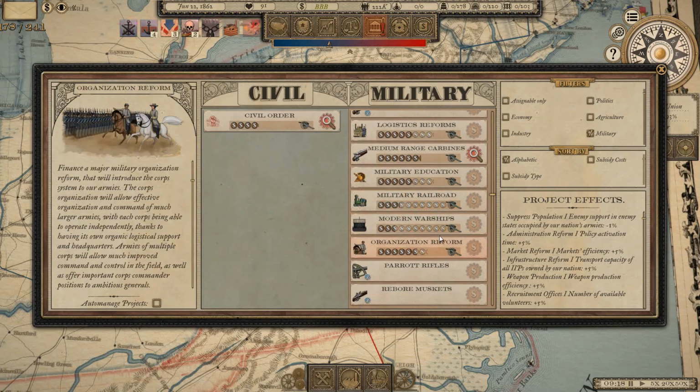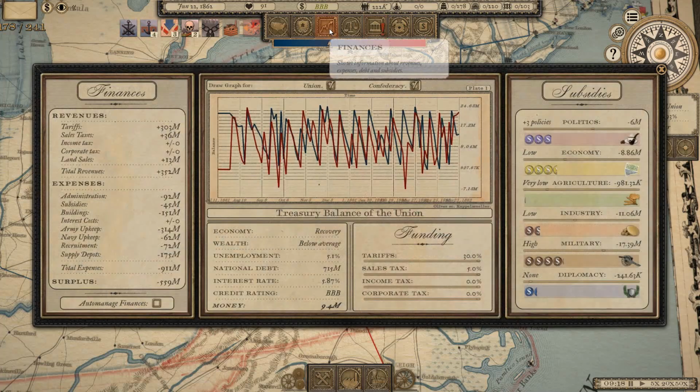Organization reform. I want to be able to make proper armies with proper corps, and that's going to help us out with coordinating things and stuff like that. So we're nearly there, look. We need 4 million in funding. We've funded 3.1 million, so it's going to be close. We'll have it soon. Our military funding is still set high. Everything else is pretty low or non-existent.